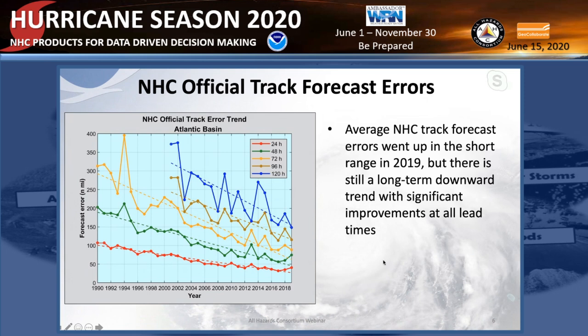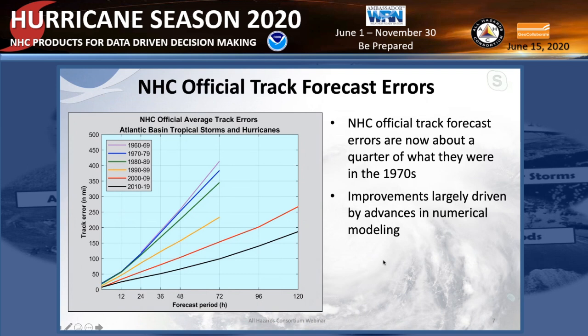Another way of looking at how the errors have evolved over time is by looking at average errors by decade for track. So here in the purple line is the average track forecast error in the 1960s, and blue is the 1970s, green is the 1980s. Then we move on to the 1990s, the first decade of this century, and then the 2010s. And you can see that the track forecast errors didn't really change very much all the way through the 1980s, but then there were big improvements as we got into the 1990s, and those big improvements have continued through the first 2 decades of this century.